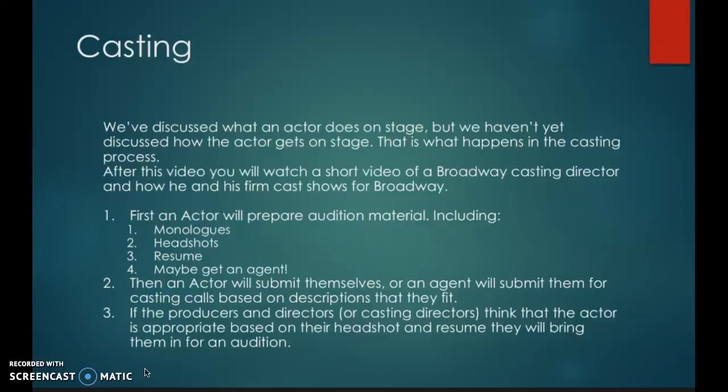So the second step, once an actor has done all of that, is that they'll look for audition notices, so casting calls. Places like Backstage, or Variety, which used to be paper, are now online sources where you can find these potential jobs. And an actor will submit themselves. They'll submit their headshot and resume, or they'll have their agent do it, based on descriptions of characters in the casting calls that they fit. If the producers and directors or casting directors think that the actor is appropriate for a role based on their headshot and resume, they will then bring them in for an audition.